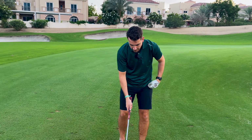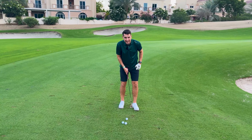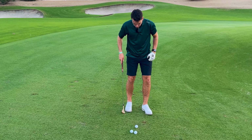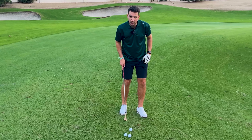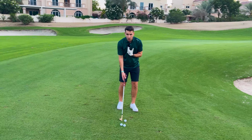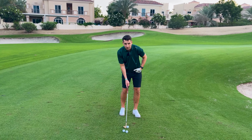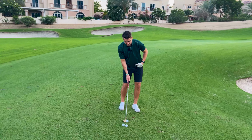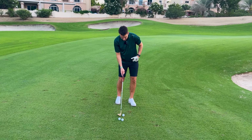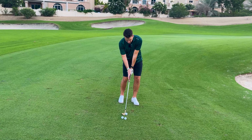Right, so what I'm going to do is I'm going to take my setup to this. I'm going to put the ball position on the inside of my lead foot. I'm going to get both feet pointing just left of the golf ball, okay? I'm going to put my weight just onto my lead side, but not from my shoulders. I'm going to just basically bump my lower body, bump my hips over the left foot, okay? So I've got my feet pointing left of the golf ball, I've got my hips left into the left side, I've got the hands directly on top of the golf ball.